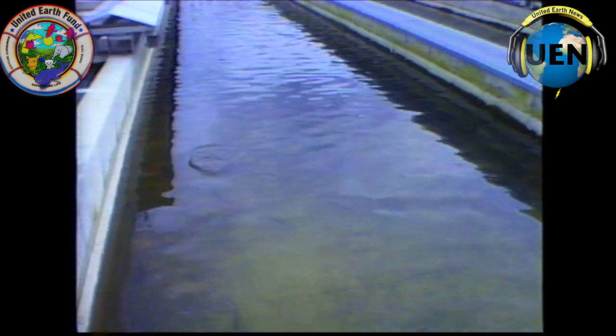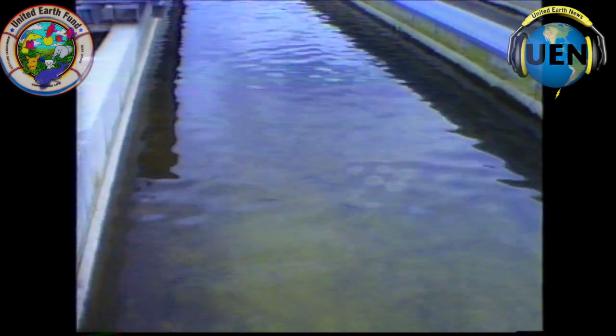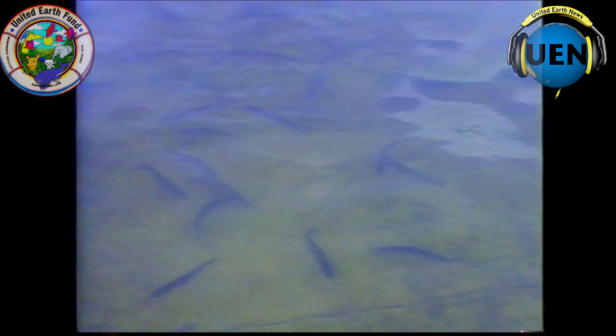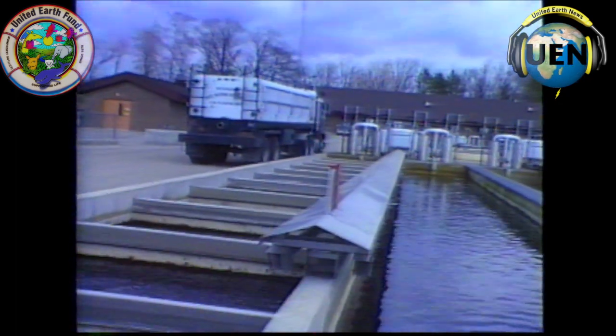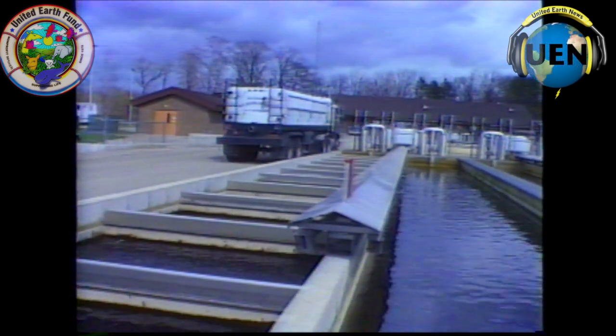Okay, here's the tank into which the fin clip and nose tag fish have been returned, and now we're ready to load them up in a big truck. Here's a great big truck. It has to carry 5,000 pounds of fish at one time to be transported around the state. And they're essentially ready to go.